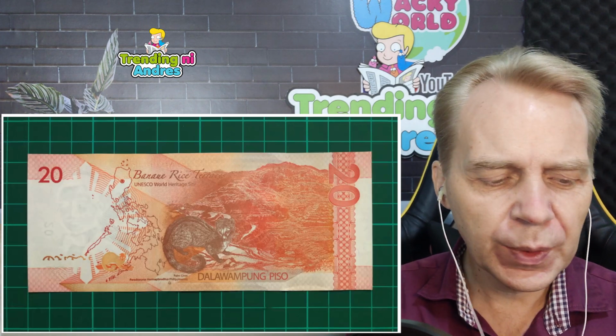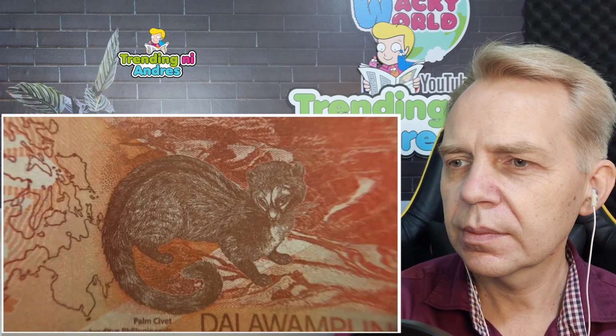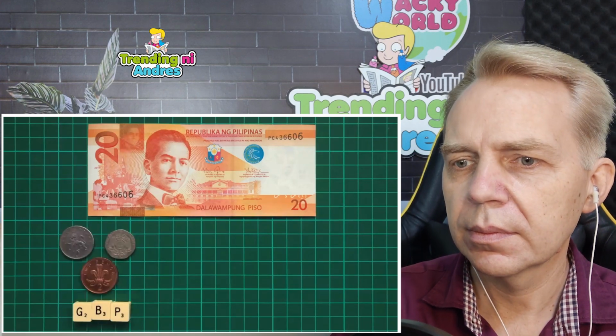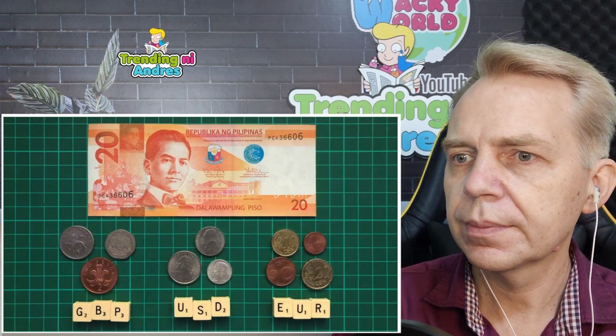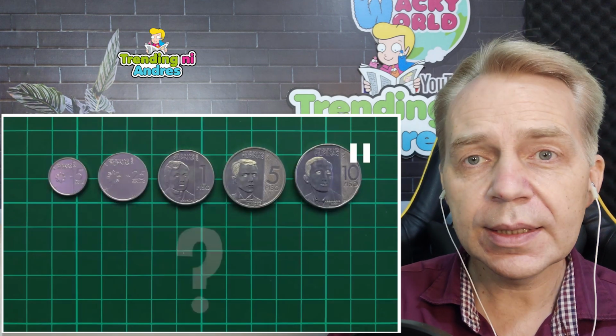So, on the 20 peso, we got Manuel Quezon, and what is this on the back here? The reverse sees an Asian palm civet in the foreground, and the banana rice terraces at the back. Now, this banknote is fairly low value, approximately 32p, 40 US cents, or 36 euro cents. And with the amount of wear and tear they receive in circulation, it was recently deemed more cost-effective to replace it with a coin. That's absolutely true.